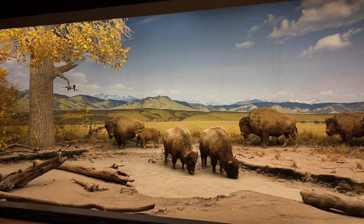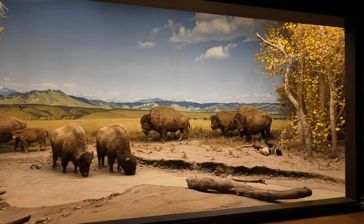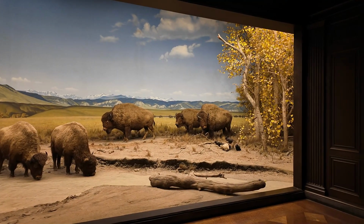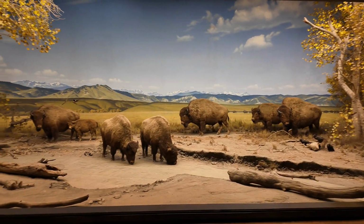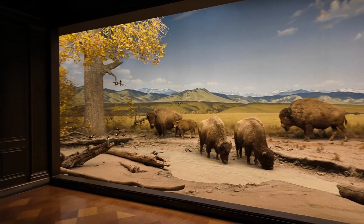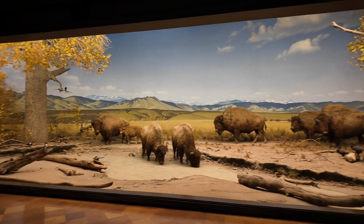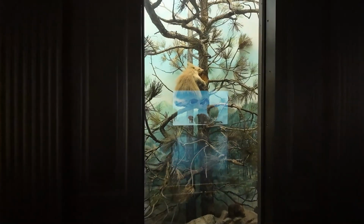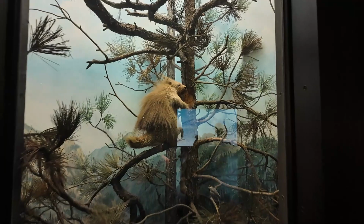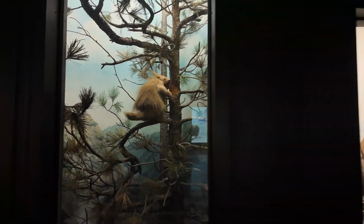And this is the massive exhibit they have in each hall. They kind of show one really nice species. This is their bison exhibit. Again, no glass, and it looks so much nicer, no glare. And we're still a good 12, 15 feet away from the taxidermy animals. No one can touch it. I wish they would just remove the glass on each and every exhibit. A North American porcupine gnawing on that tree.